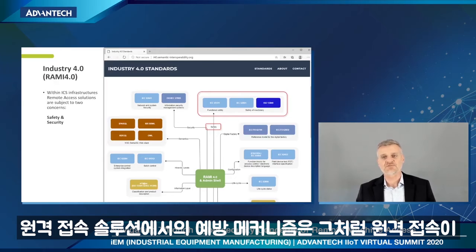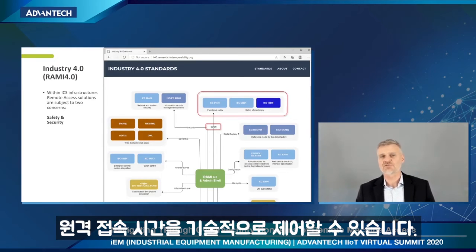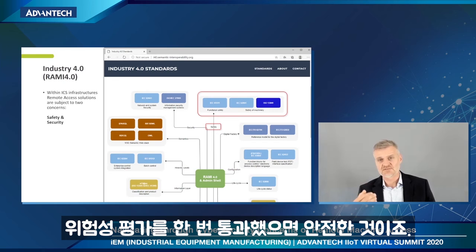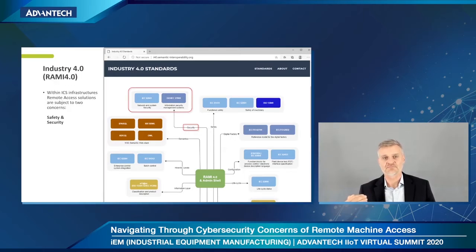The prevention mechanisms in a remote access solution would typically be to assure that remote access can only be performed when the operator allows it, either via an input port or simply a physical on-off switch, or a digitally controlled remote access time slot. Typical for safety is that it only has to be evaluated once. Once you have done a risk assessment, then it's safe. For security, however, the assessment has to be done over and over as vulnerabilities will appear.